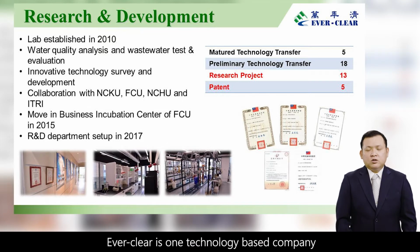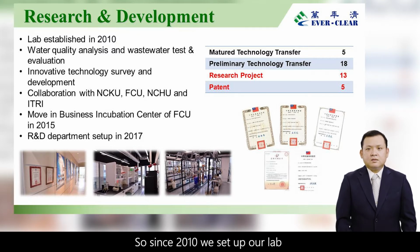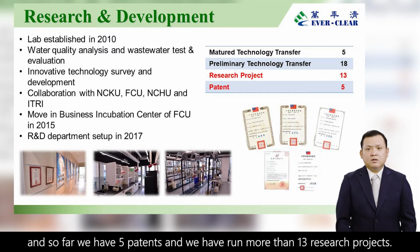Everclear is a technology-based company, and we tie up with ITRI and with some institutes, and we have some patents. Since 2010, we set up our lab, and so far we have 5 patents, and we have run more than 15 research projects.